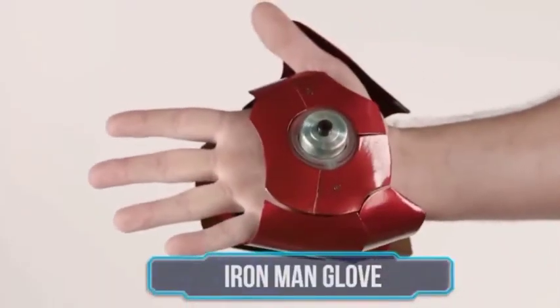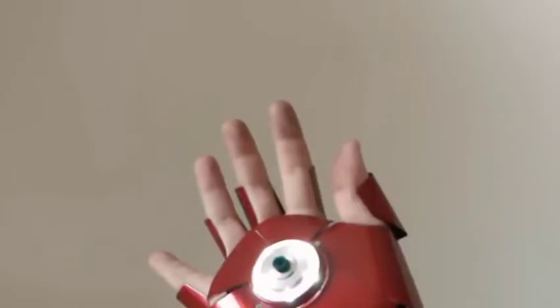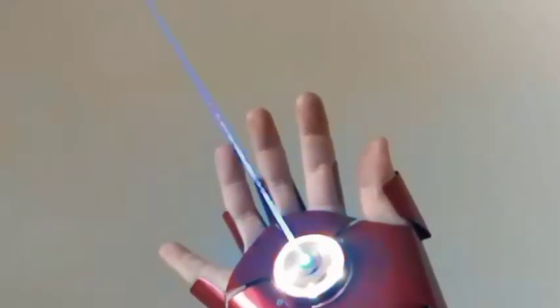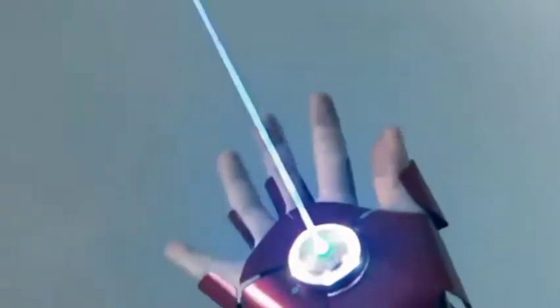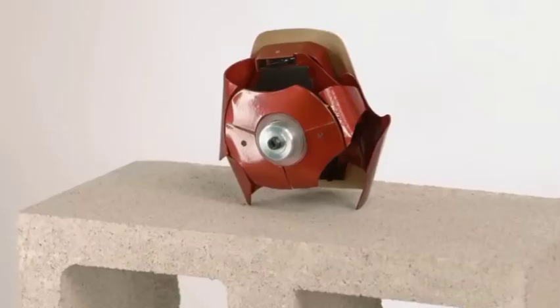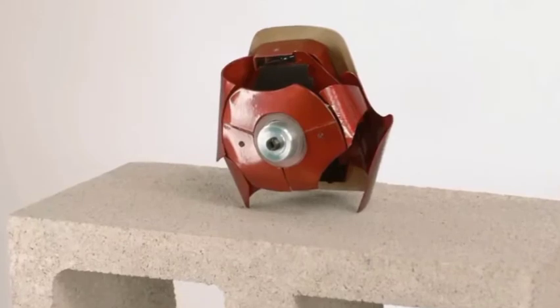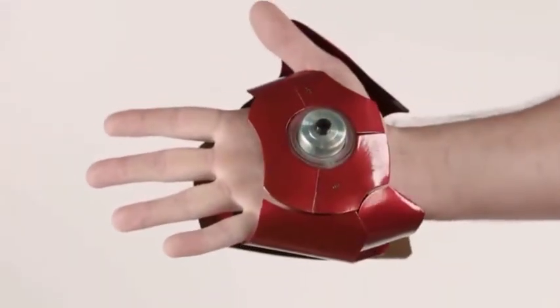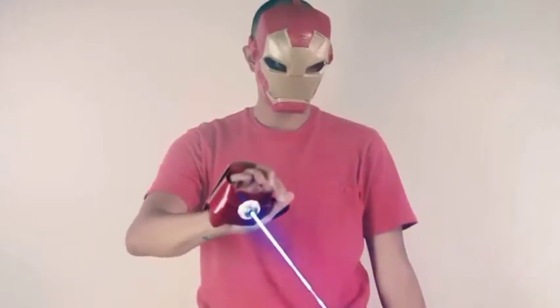Number 9. Iron Man Glove. If you're going to imitate Iron Man's suit, you might as well go all out and opt for some functional laser gloves like the man himself. But where might you get your hands on such unusual hardware? Ask Patrick Brieb, of course. Patrick Brieb is a German cyber weapons lobbyist who, amongst many other insane items, has made a project out of building a real-life Iron Man glove.